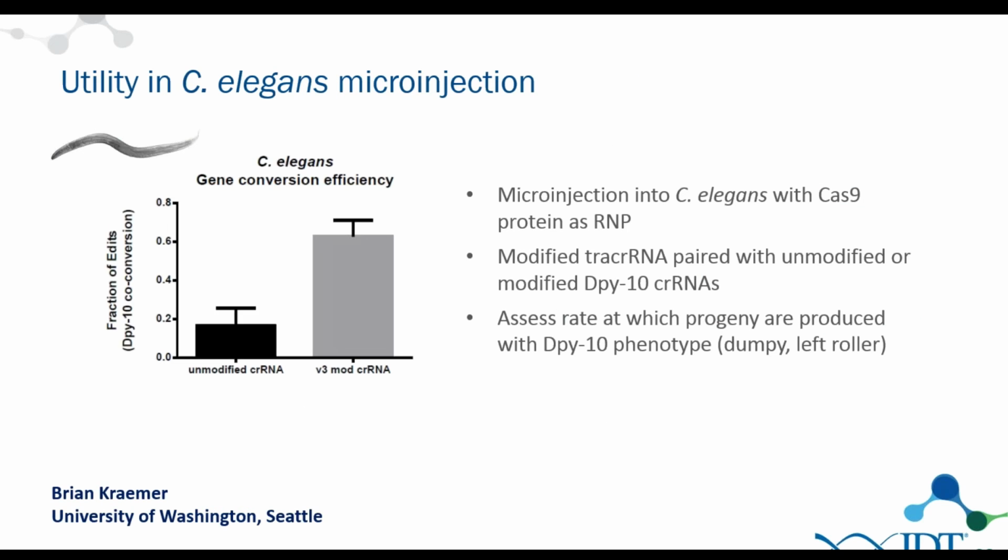This example from the Kramer group shows the utility in C. elegans. Again, this is data from an external source. What they do is microinjections of C. elegans with Cas9 as RNP. They're looking at the formation of the dumpy left roller phenotype. In addition to testing different ways to generate the modified worm, they tested two versions of our CRISPR RNA, the modified and the unmodified ones.